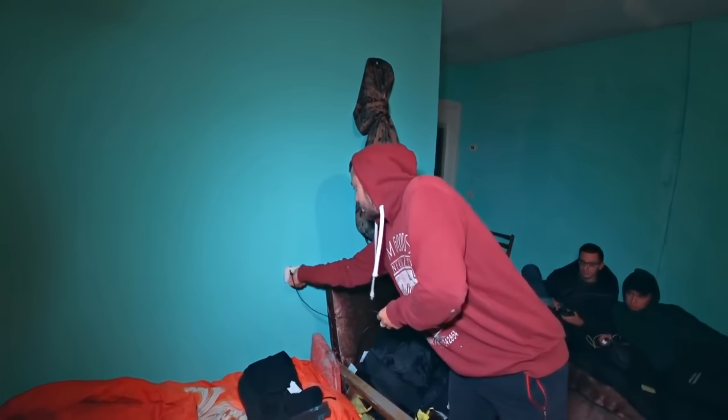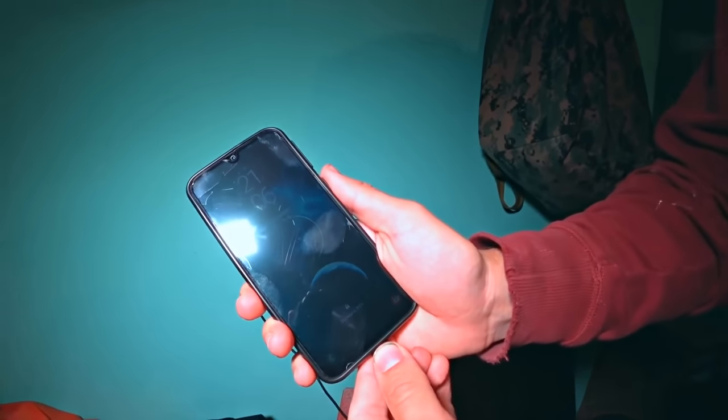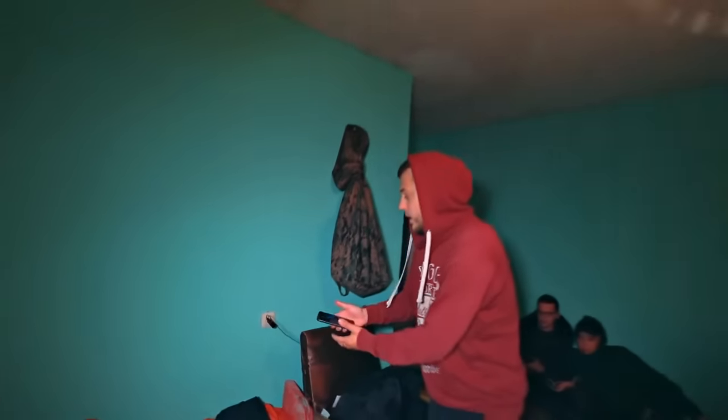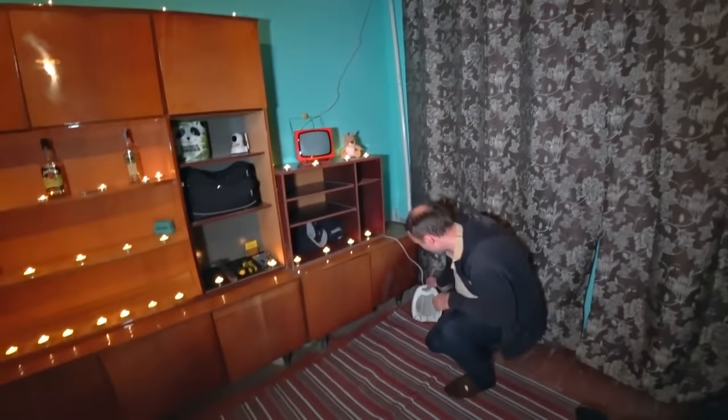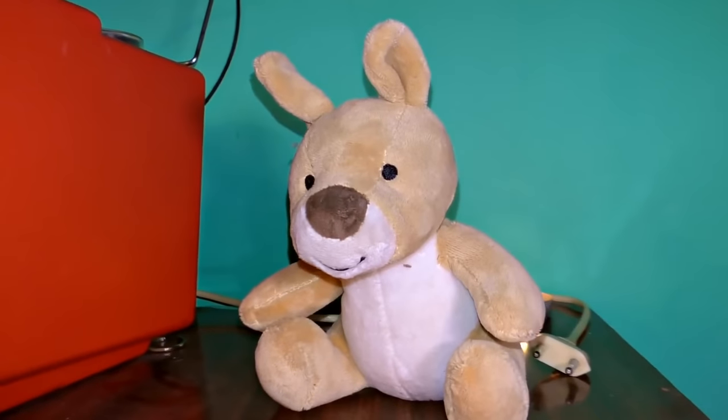For us, electricity isn't a trouble. We can charge anything, anytime. There I go, charging. But it has 95% charge already. We have got a small heater here. But for now, candles are enough. We can turn it on. It's scary. It's cracking like hell, but people can dry shoes and get warm.